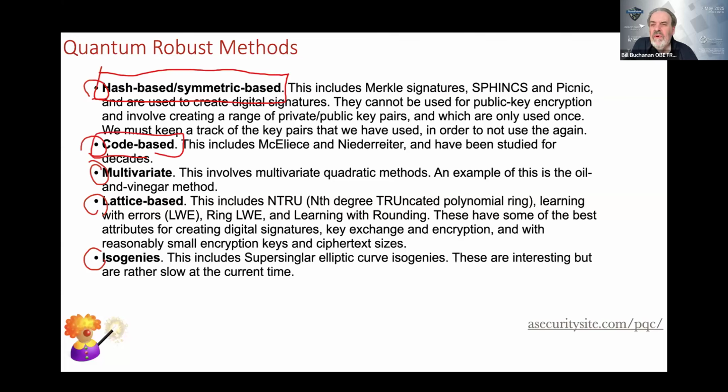We can also use coding methods such as error correcting codes and so on that you would find in a CD-ROM and so on. They can be used to replace our existing public key methods. Multivariate is a rather strange method. It's quite time consuming, but it's been considered at the current time for another standard.